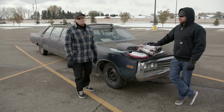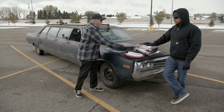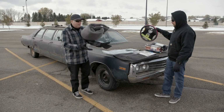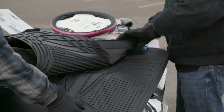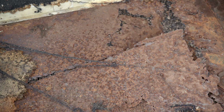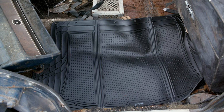It's been 1.5 miles and even I cannot cope with the exhaust fumes. So watch this. This is pretty genius. We got rubber floor mats and a weighted blanket. So we're gonna cover giant holes in the floor with rubber floor mats. Oh, yeah. Okay. That's gonna work. Yeah, it's pretty good. Have you seen this floor? Yeah. There we go. That's much better.